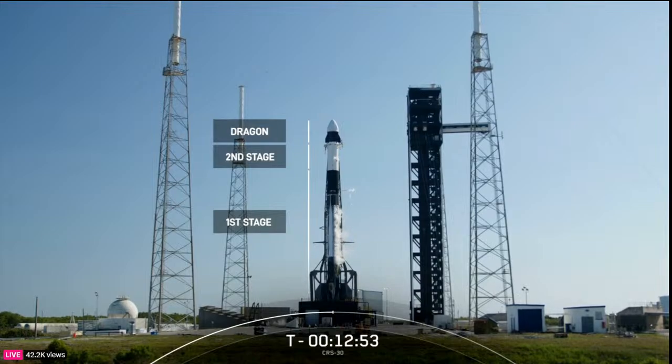The second burn is the entry burn, where the same 3 engines will again reignite to help slow Falcon 9 down as it prepares to re-enter the Earth's atmosphere. Finally, the landing burn, where the center engine of the Falcon 9 will slow down the rocket enough to perform a precision landing back down at landing zone 1.